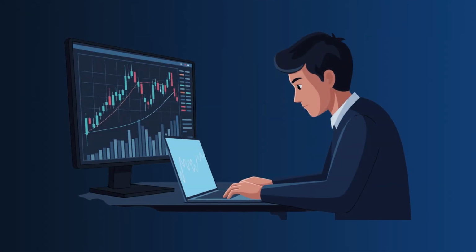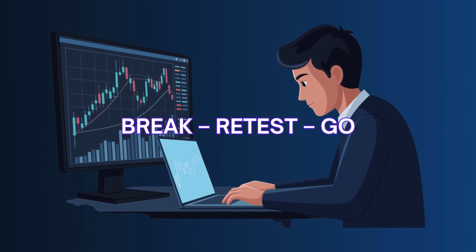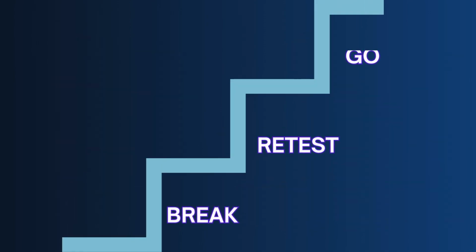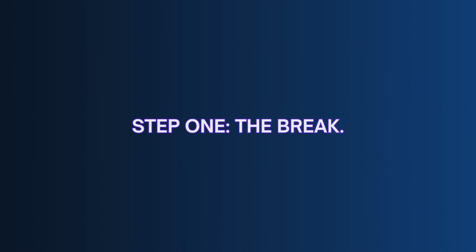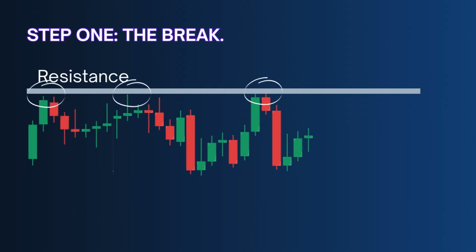A simple approach many traders use is called the break, retest, go method. It has 3 simple steps. Step 1. The break. First, look for price testing the same resistance level multiple times. Then wait for price to clearly break above it. Don't enter yet.